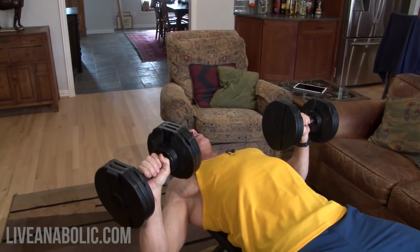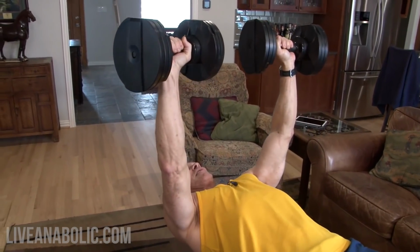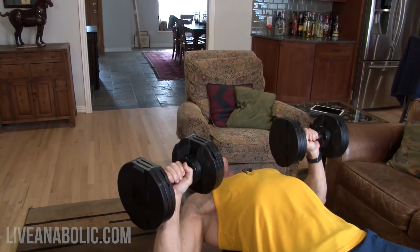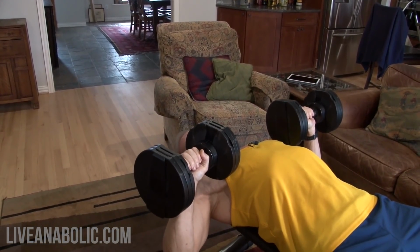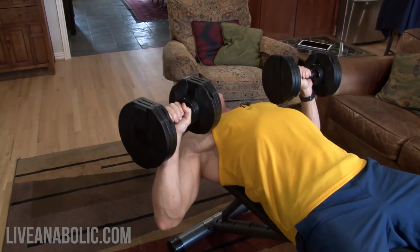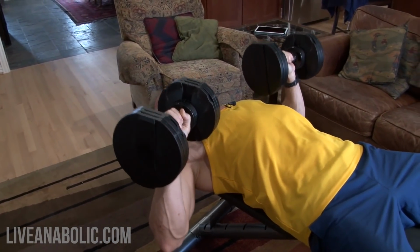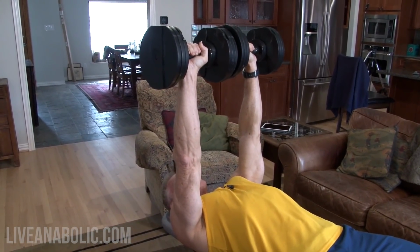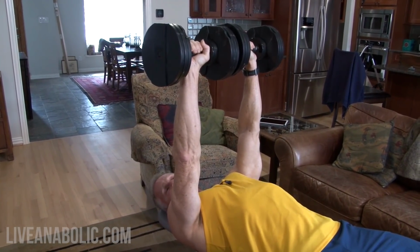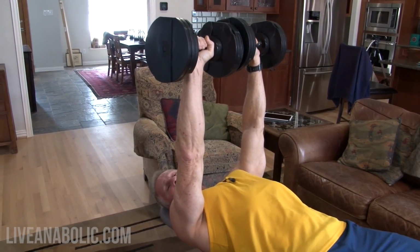And guys, just like everything, the technique is really what's important, all right? So I'm going all the way down. I'm trying to get my elbows down behind my back. The dumbbells themselves can actually touch your chest at the bottom, all right? Just don't rest it on your chest. And at the top, don't come up and then click the dumbbells together. Now the weight is being supported by my elbows and my shoulder joints and not so much my chest.